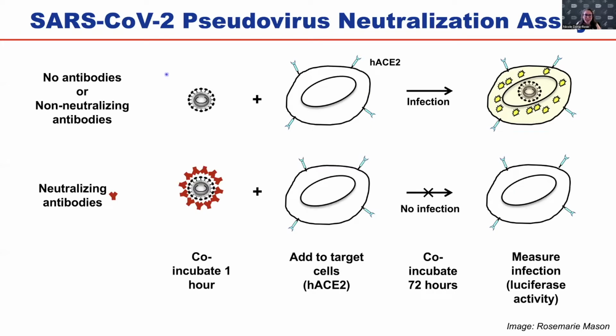Now, you do that in some of your samples. In other samples, you add your antibodies that you hope are neutralizing antibodies. This can be monoclonal antibodies. This can be your serum samples from the blood of an infected or a vaccinated person. So you pre-mix that with your virus. You put that on your target cells. And then if you have neutralizing antibodies that work, then you don't get infection, you don't get light. And so you look at the reduction in light, which tells you the reduction in infection. And that's how we measure neutralizing antibodies in the lab.